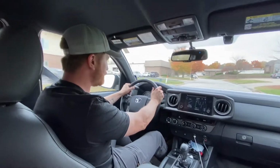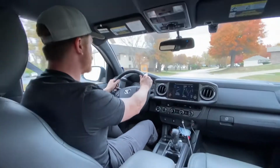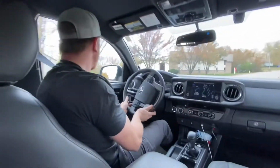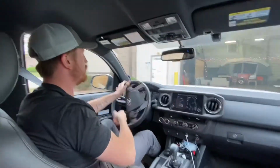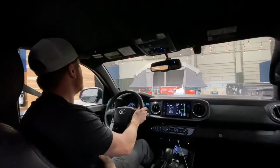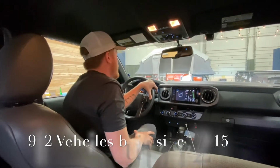So yeah, that's kind of our short review of the Magnuson Supercharger. This is on a 2017 Toyota Tacoma. If you have any questions about the kit, we've been a dealer for Magnuson for many years. We're a Toyota and Lexus specialty shop. That's all that we work on, and that's all that we've known for many, many years. And this is officially vehicle number 397, built by Adventure Motors.